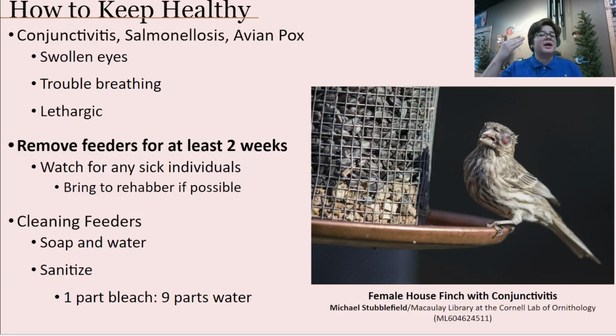You can set them up again after those 2 weeks, and if you still see symptoms of those diseases, you want to take them back down until that has steadily disappeared from the area. If you are able to capture any of the sick individuals, you do want to bring them to a rehabber, if at all possible, just because there is no real home treatment for that, and it can be a life or death situation for them too.